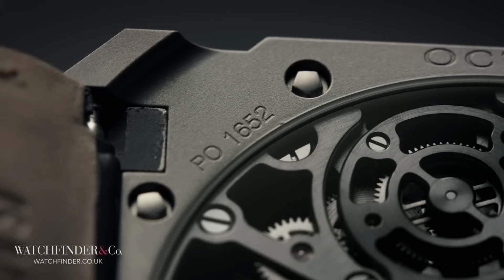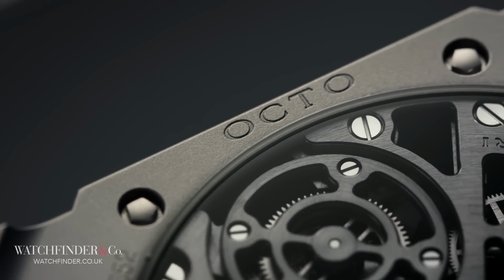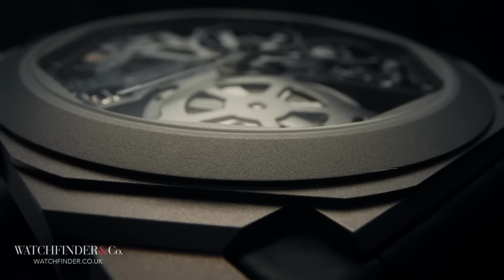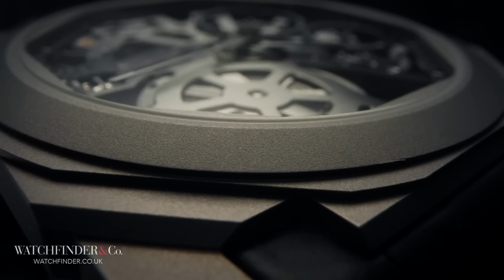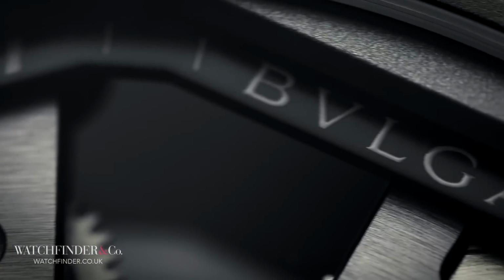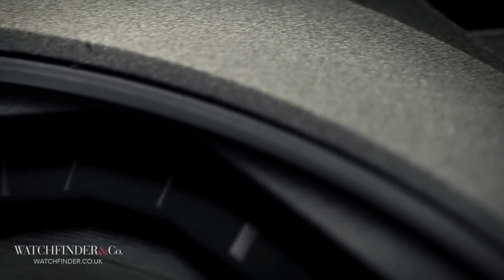One of those Gerald Genta branded watches was called the Octo, and it was the most aggressive, most angular form his octagonal obsession had taken yet. Think of it as the Reventón to the Murciélago, a fighter jet to a Learjet. And when Genta passed away in August of 2011, it was Bulgari, who'd owned Genta's company since 1999, that decided to let that legacy live on.